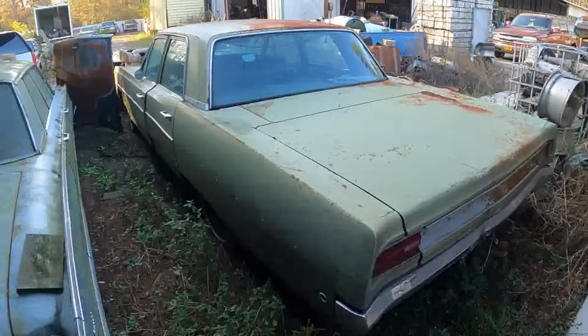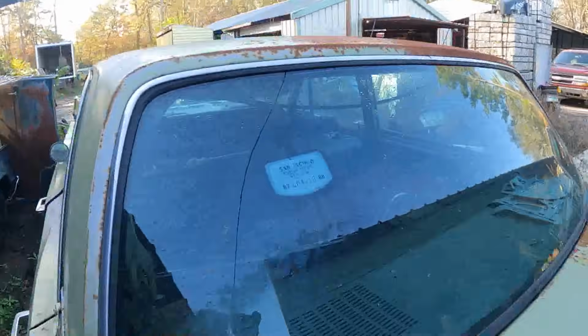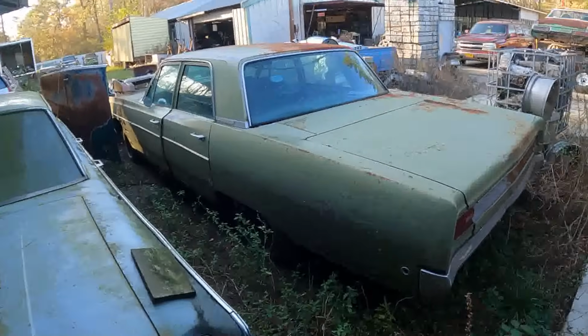I see it's got San Jacinto. Yeah, that's a Conroe rig, best I can tell. For some reason, this has a Roadrunner 383 in it. Oh, wow. Out of a B-body. And what it's doing in this car, I have no idea.